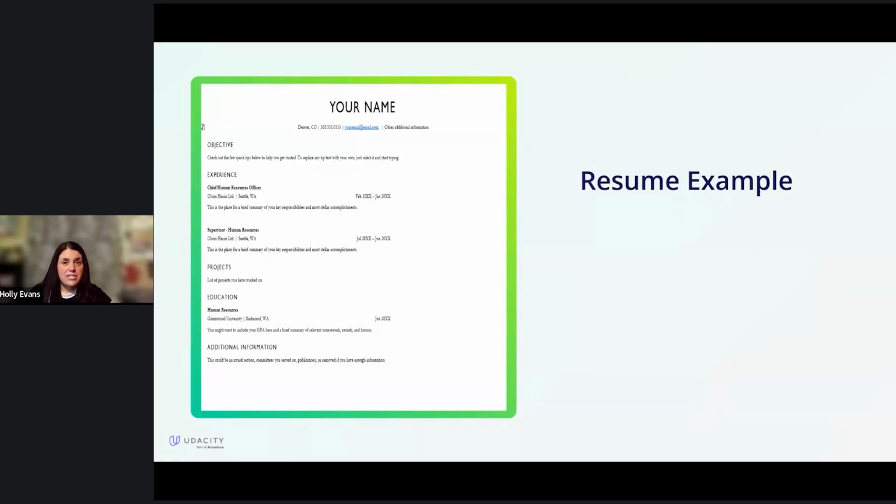Now, I'm saying you can have many different versions of a resume. You can have that eye-appealing resume that you use if you're networking, if you're emailing someone your resume, or maybe you're using it for your online portfolio. It can definitely be eye-appealing. But when you're applying for a role, it needs to be a basic resume in case a company is using this applicant tracking system. So this is just a great example of that basic resume and what it needs to look like.